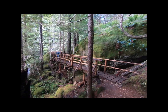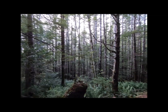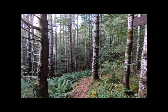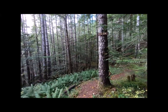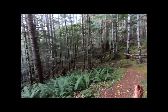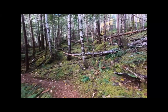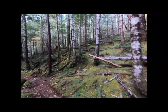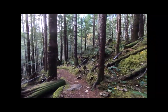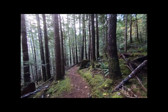Alright guys, so after coming down a little ways, not far, come to another confluence trail. We're going to take this one actually. We've never done this one before. I'm assuming it's going to take us closer to the water. Again. So quiet back here. Alright, see you when you get up here.